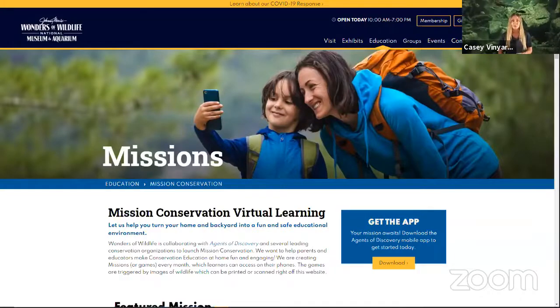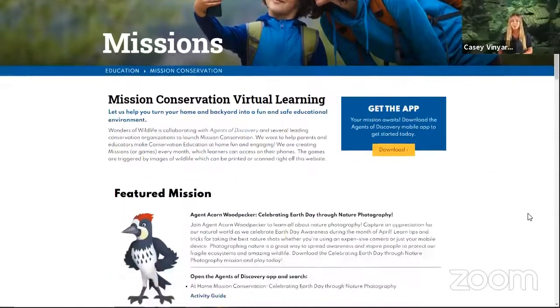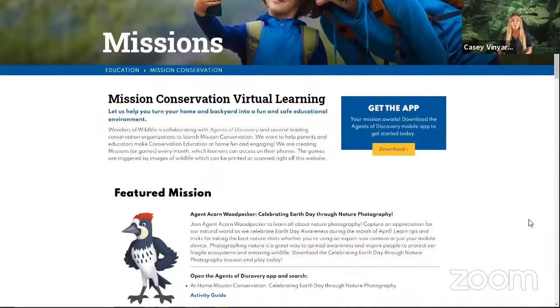In order to play this really fun mission, all you have to do is log on to our Mission Conservation webpage at www.wondersofwildlife.org/mission-conservation. That will bring you to our Mission Conservation webpage. On this website, I'll bring your attention down to get the app. Once you click download, that will take you to download the Agents of Discovery app, which you will need to play any Mission Conservation mission.